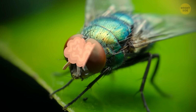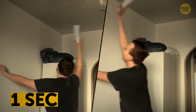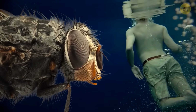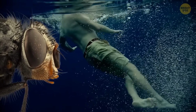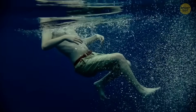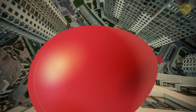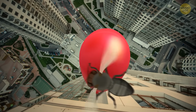A tiny fly brain reacts several times faster than yours to what it sees. 1 second to the fly feels like 5 or 6 to you. When a fly looks at you, it sees you as if you're hanging out at the bottom of your local pool, moving around really slowly. What if you dropped a balloon from your bedroom window and watched it fall to the ground? That's how slow a fly sees regular things fall.